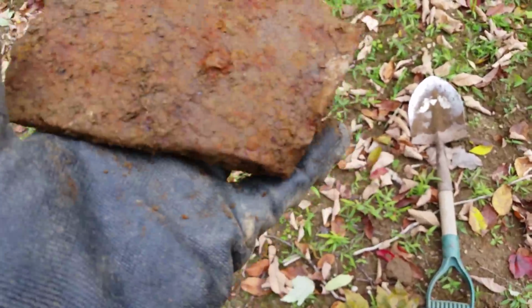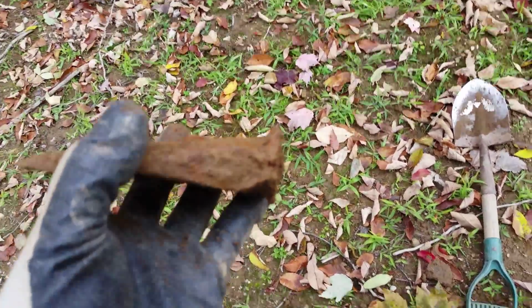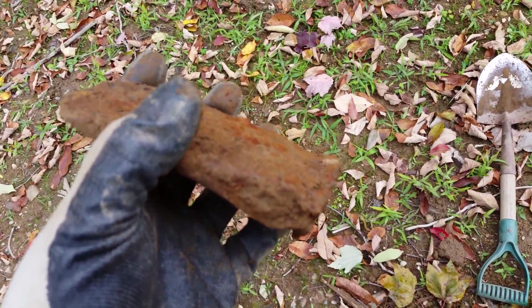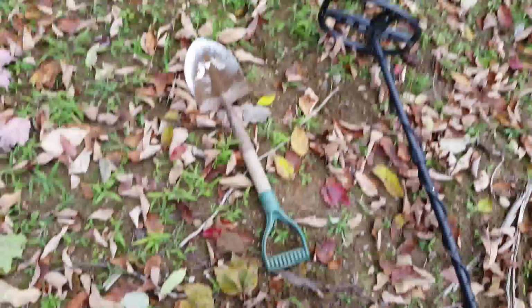Broken axe head. I found a ton of these things. The way it's flattened, I'm guessing they used it for like a splitting maul or a wedge or something after it broke. The cellar hole right there. Not very far away. I'm in this clearing where they just put a new road up through. Oh well, we'll keep looking around.